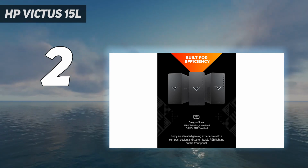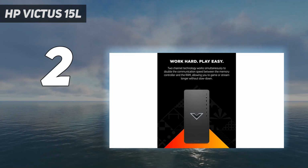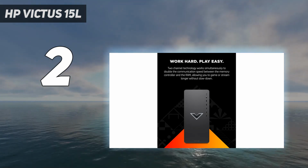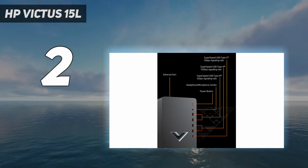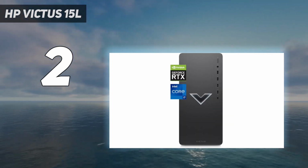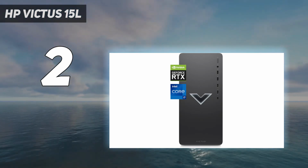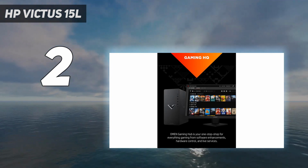On top of that, when we tested the HP Victus 15L, we found it to offer good 1080p performance as long as we played with the settings a little bit. It's more than capable for most games and gamers, just avoid ultra settings and ray tracing and you'll be fine. Add in the large amount of ports lining the front and this is a great option for someone wanting a gaming machine made for competitive gaming on the cheap.